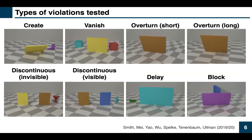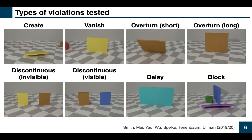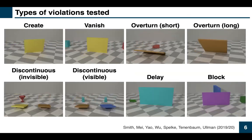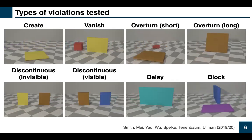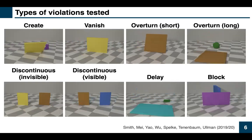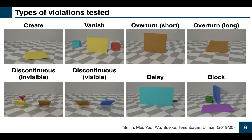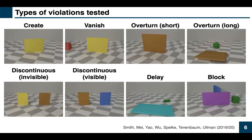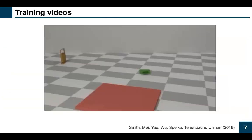Here we tested 8 different kinds of violations, all inspired by developmental experiments used to probe infants' core knowledge. For instance, in the create and vanish scenes, objects appear or disappear behind a screen, testing the principle of object permanence. In the overturn and block scenes, objects appear to move through other objects, testing the principle of solidity. And in the discontinuous and delay scenes, objects teleport or move instantaneously behind screens, testing the principle of spatiotemporal continuity.